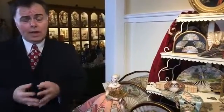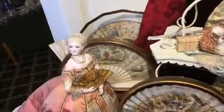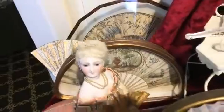Right. I think the more you know, you realize that you don't know anything. And then you build on that, and I think it helps you enjoy the hobby. Absolutely. We're just giving an overview, an aerial view of these wonderful fans.